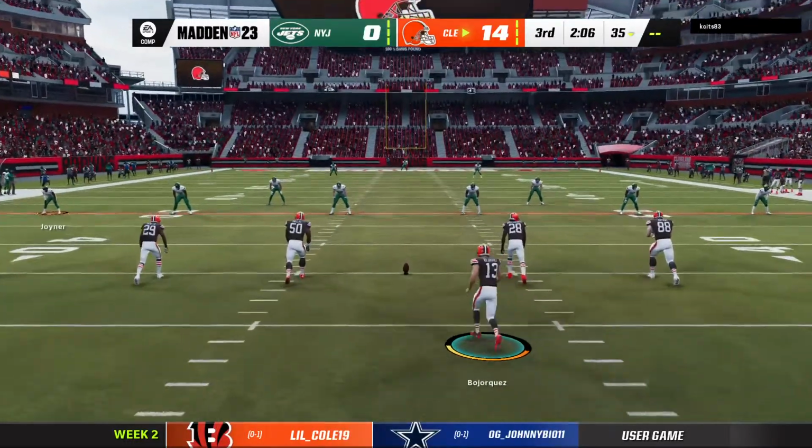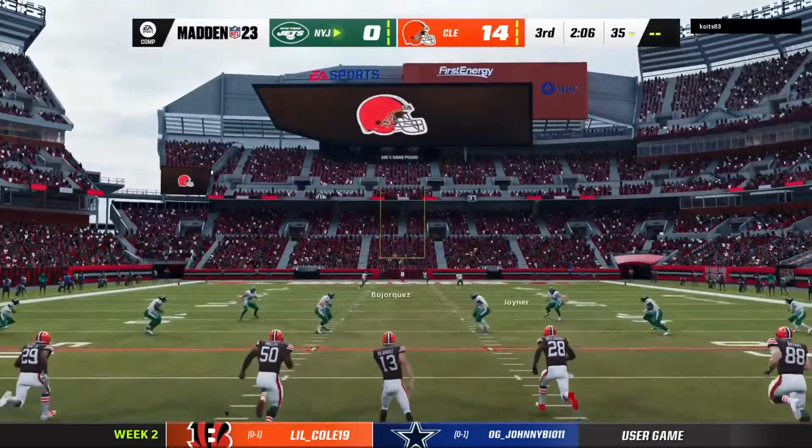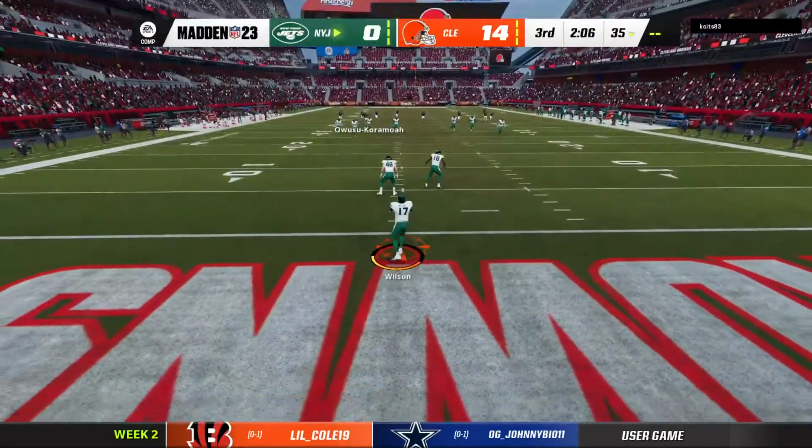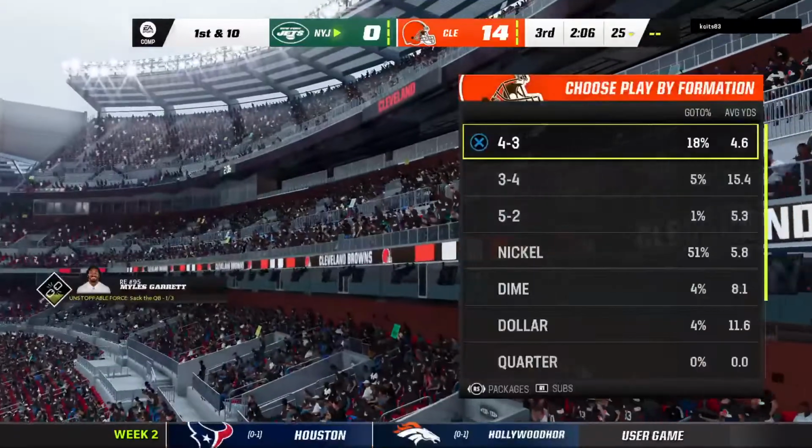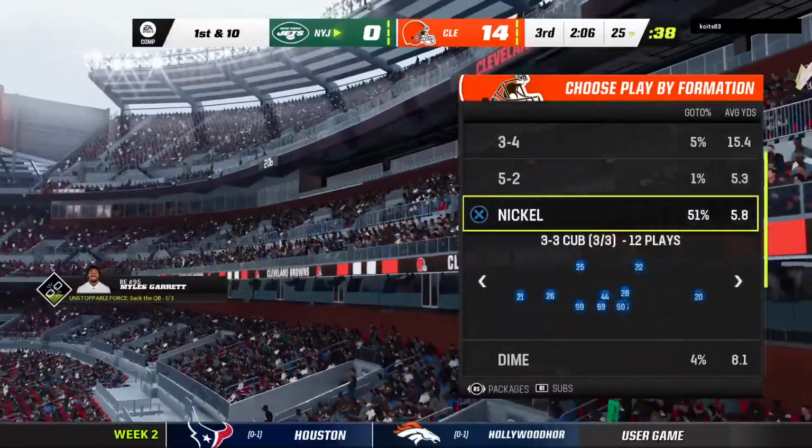Set now to kick this one away, and off it goes. No return here for Wilson. It's a touchback. It'll come out to the 25.